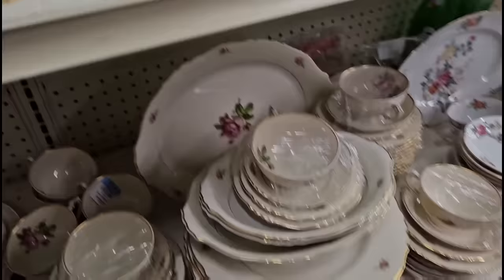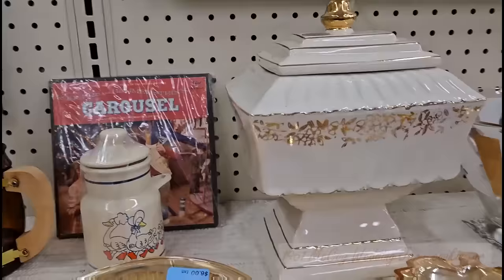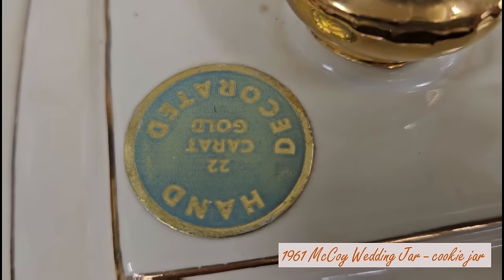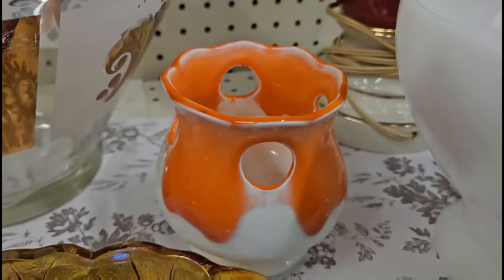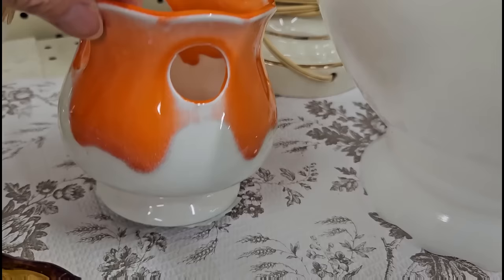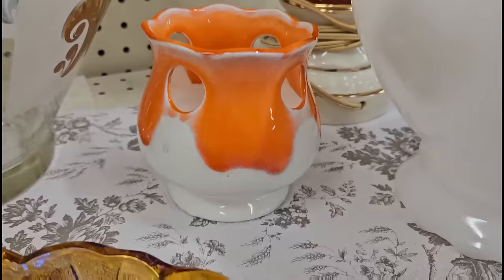Bunch of old rose trays down there. An old fruit topiary. I think that's what you'd call it. And this fancy thing still has a label on top. Hand decorated 22 karat gold. Oh, that's fun. That's neat, made in Japan. What was it? $3? $3.50. That's really cute for a candle. Yep. I like it.